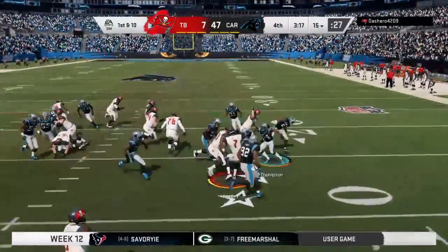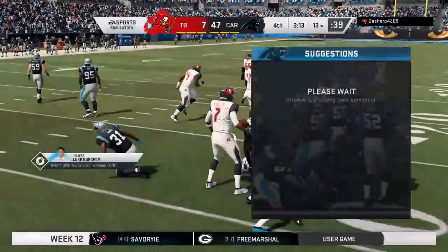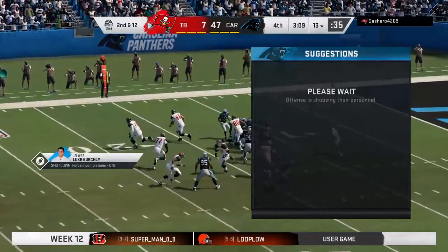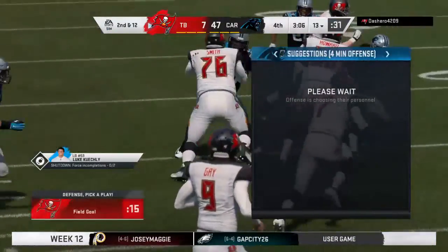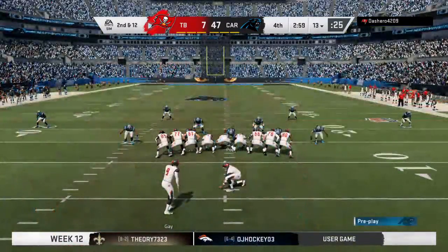And the holder's going to keep it. He's going to try to run for it. And he'll lose yardage on this one back to the 13. It's a loss of 2 there, bringing up second down. It's a loss of 2. Brings up second and 12 at the 13.